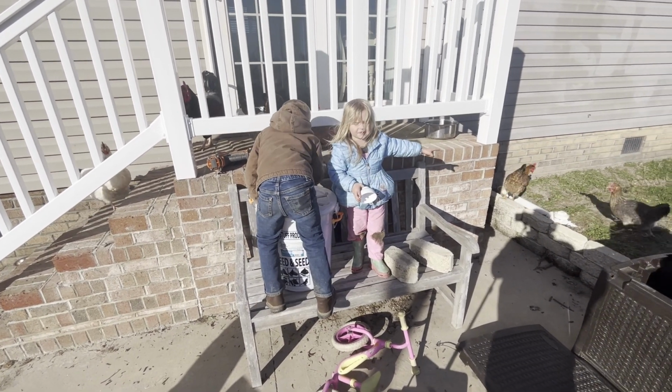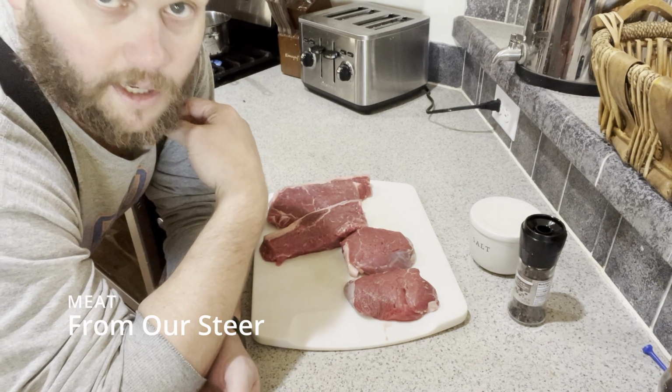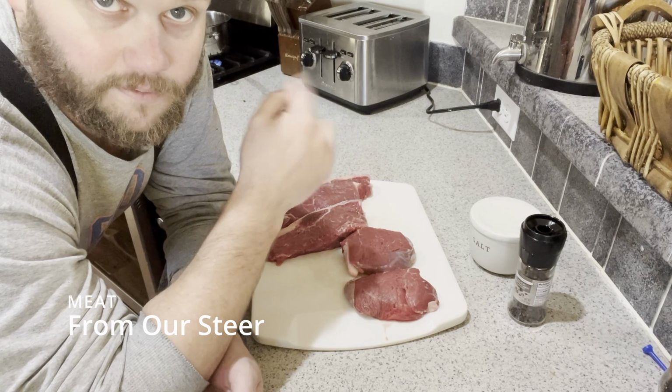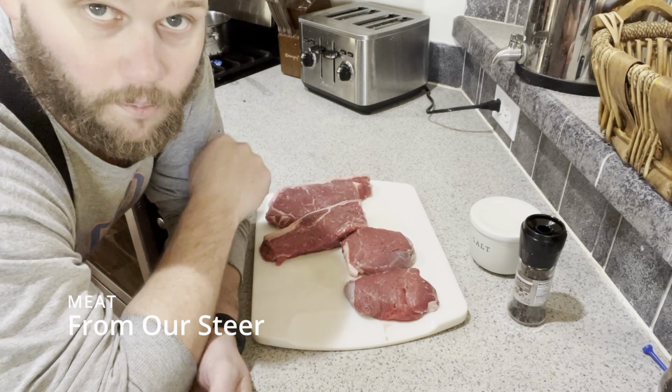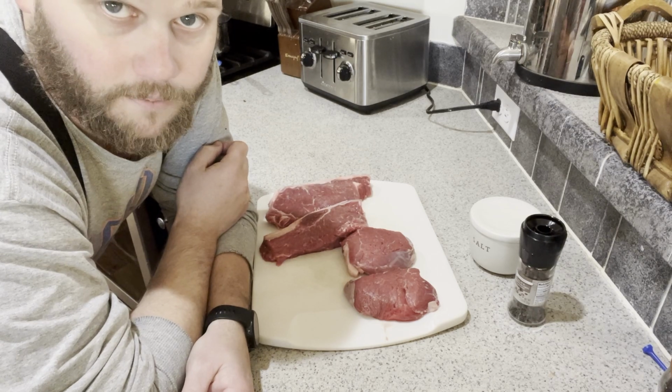Those chickens. To say that I'm excited about these steaks would be an understatement. I'm excited to see how they taste. I'm excited to have steak back in the house. So we're just gonna put some salt and pepper on them. And since it's too cold to be grilling outside, we're gonna cook them on the cast iron.